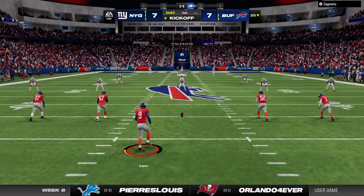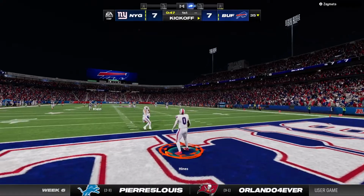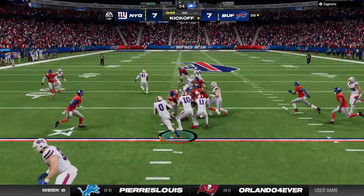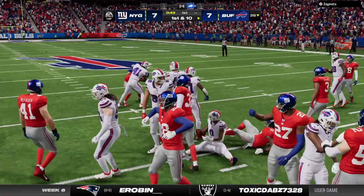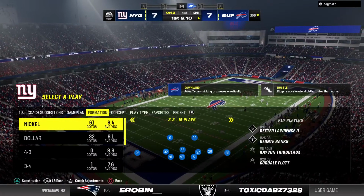Each team's had it. Each team has scored. 7-7 here as the kick's away. Nyheim Hines now out of his end zone. And they'll get him down right around the 25, actually the 26 officially, so a net gain of 1 there.